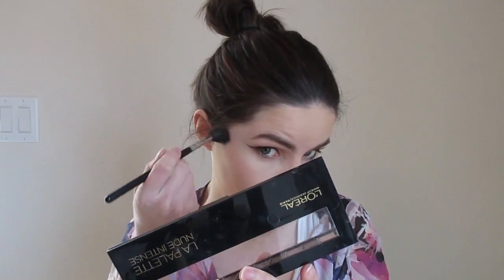For highlighter, I'm going to take the Wet n Wild Gold Bar highlighter in Holly Goldhead. I'm going to use the M501 from Morphe to apply the highlighter. Yes, Wet n Wild.